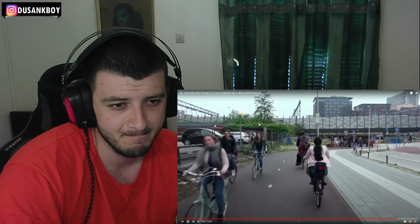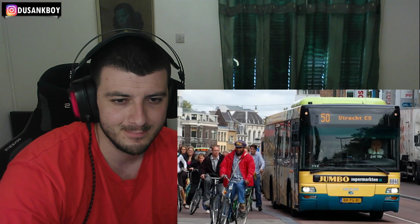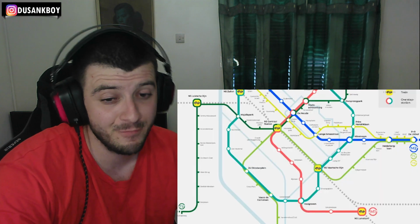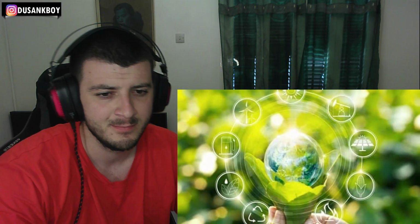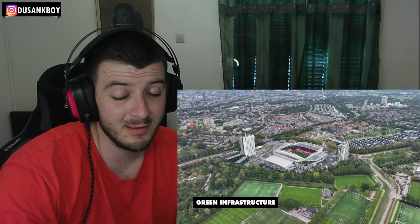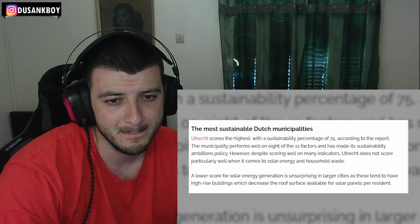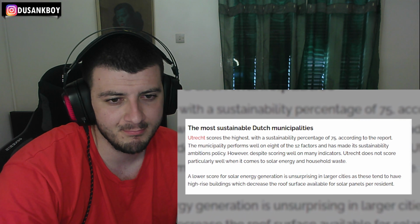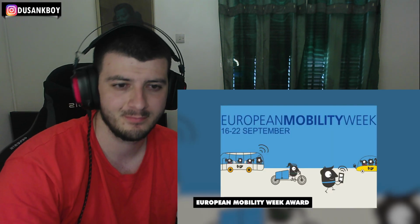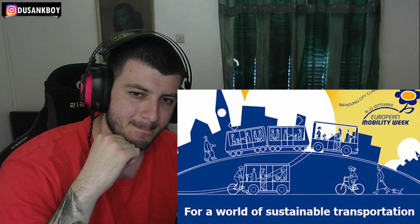Also, the city has done a lot to encourage people to use electric cars in public transportation. For example, it has set up free charging spots for electric cars and made the bus network bigger. Utrecht's commitment to sustainability and green infrastructure has not gone unnoticed, as the city has received numerous accolades and awards for its efforts. In 2016, the city was named the most sustainable city in the world by the Dutch Sustainability Organization. Additionally, Utrecht was awarded the European Mobility Week Award in 2019 for its efforts to promote sustainable transportation.